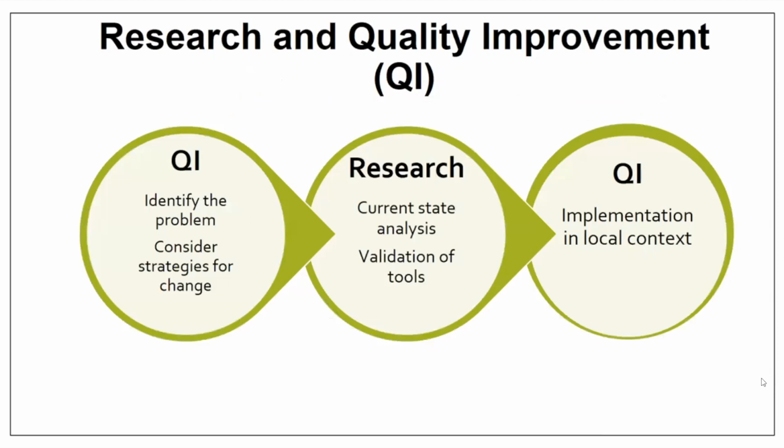And research and quality improvement, they sort of move hand in hand. So I do a lot of my academic work in QI. And what we're really trying to do is use the research we have available. So things like current state analysis, where are we at today? We have 10% of adults who think that they're allergic to penicillin. And now we have tools that are validated. But how do we move these things into clinical practice and make it so that people actually want to participate?